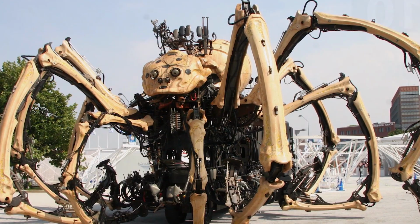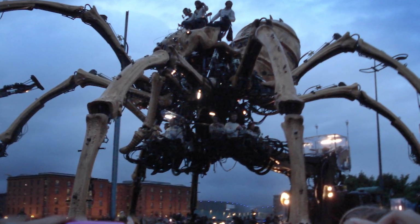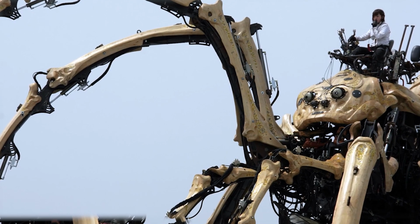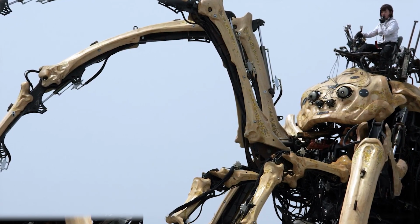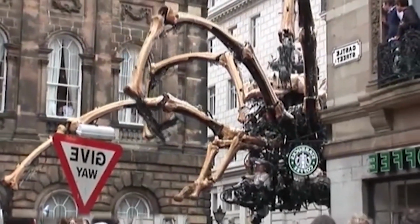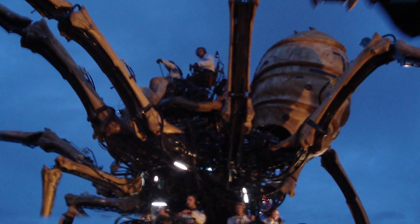Number 3. La Princesse. Most large machines have a functional purpose, but La Princesse is by far the largest machine that's ever been made purely for entertainment. It was created by an art group from Nantes in France called La Machine and was unveiled during celebrations in Liverpool, England in 2008. The 50-foot-tall spider weighed just over 37 tons and was built with 50 axes of movement to allow it to crawl through the streets.